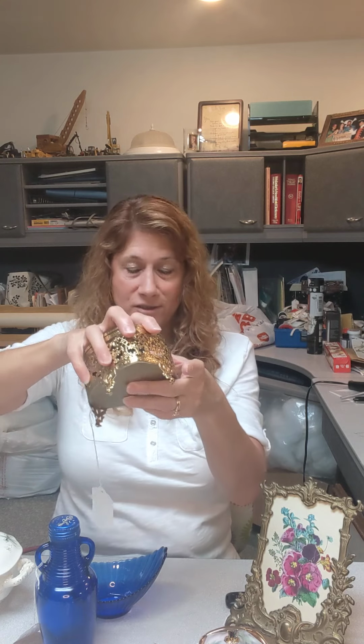Valentine's Day is eventually coming up. It's heart-shaped. It has red felt in it. Perfect Valentine's Day gift. You know, get a couple flowers, add this gift, maybe some chocolates. Perfect for any woman in your life. And I'll have this in my booth for $30 because those are collectible.